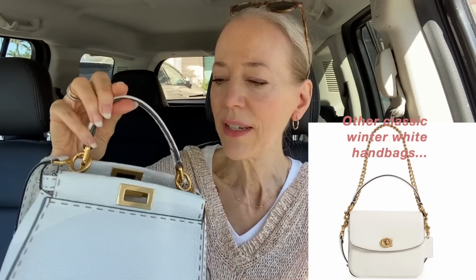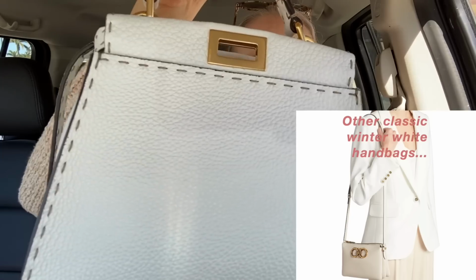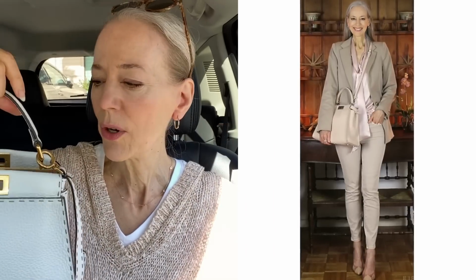I love that it has feet. This is the Selleria style, which is the stitching. It's a pebbled, textured leather, and it has gold hardware. I will put a photo here to show you the difference between my medium and the mini. There is quite a big difference. But this one is with the gold hardware and my other one has the silver hardware.